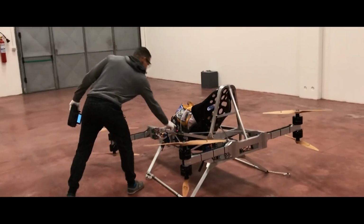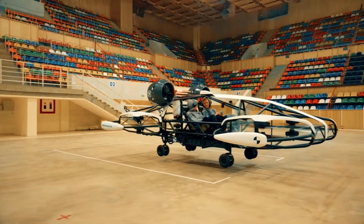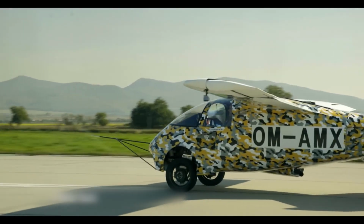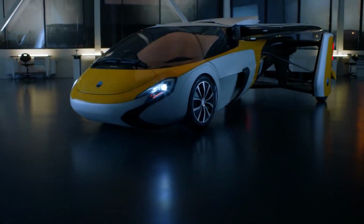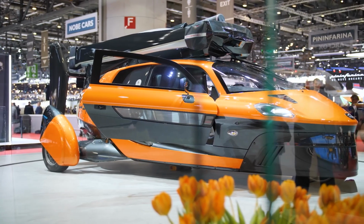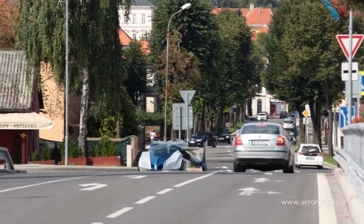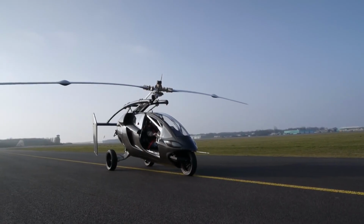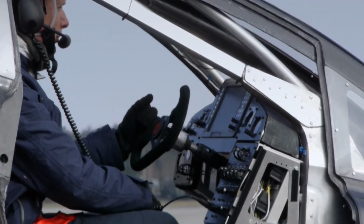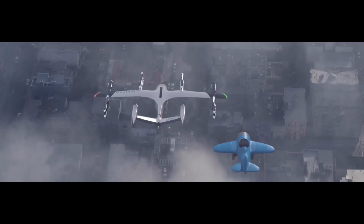Despite these challenges, significant progress has been made in the development of flying cars in recent years. Several prototypes have been developed, including the Aero Mobile and the PAL V Liberty. These flying cars are designed to be road legal and can be driven on regular roads. When it's time to take off, they can convert into an airplane and take off vertically. The potential uses of flying cars are vast.